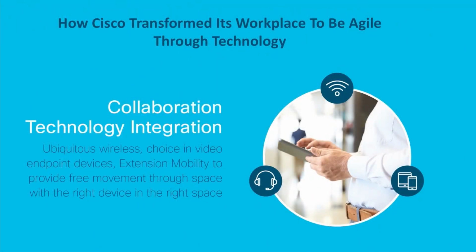Cisco is primarily an IT company, right? But we do more things than just boxes, software, technology, a lot of different things. So while we do have some technology that we use in the workspace to help you with being agile, I'm not going to touch on this right now. I want to actually show you some of the ways that we've put that into the workspace.